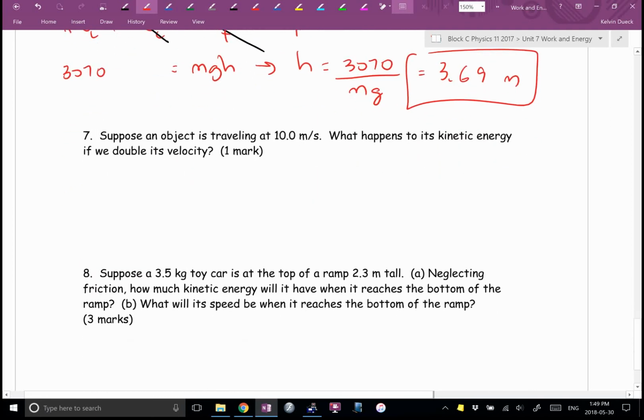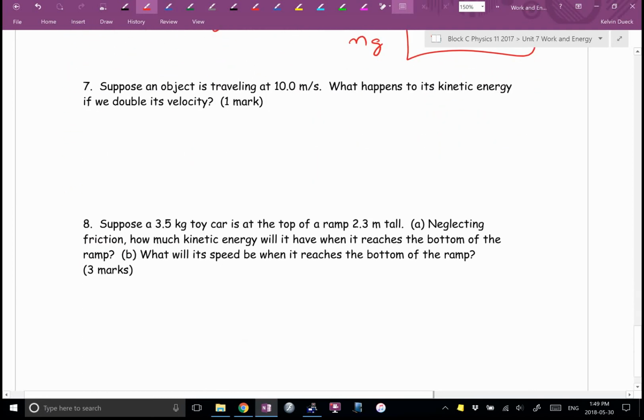Last one. Oh no, 2 more. What happens to its kinetic energy if we double its velocity? It gets how many times larger? Why? That's squared. What if we triple its velocity? How much more energy do we need to do that? 9 times more energy.